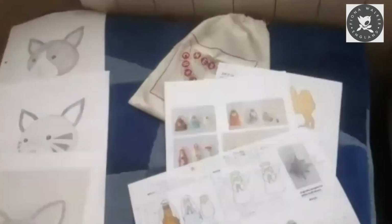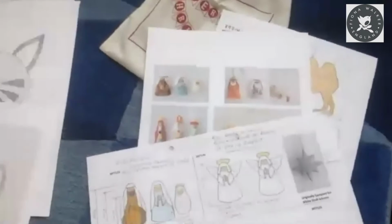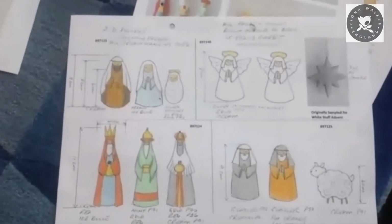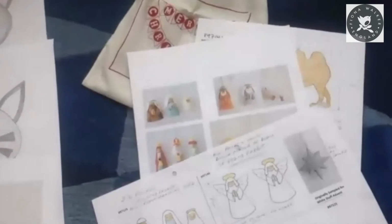Also, the Funky Fox with his skates and his Christmas tree. And also then going on, which again, some things that haven't turned up yet, but to show you how my development works, these are some of my sketches that I send through to the manufacturers, and there is a whole nativity set that should be coming and will be available and in the brochure.